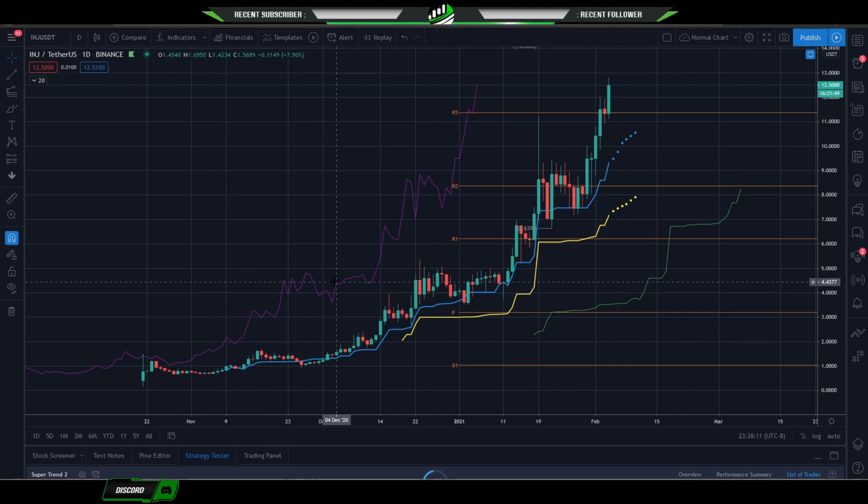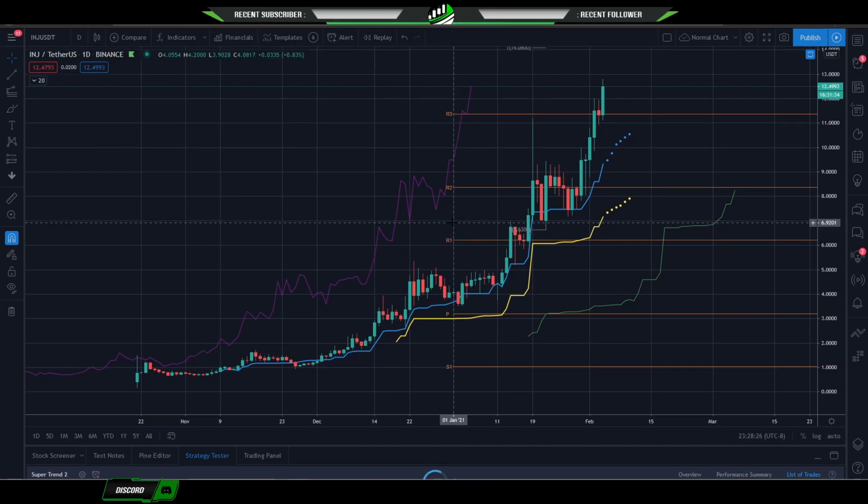But literally since it got listed, you have a little bit of sideways consolidation around here, but what a move. I mean, this is impressive. So you haven't even tested, now it's new, there's not a lot of price history at all, but you haven't even tested your Kijun yet. Again, this yellow line, and this is your equilibrium.